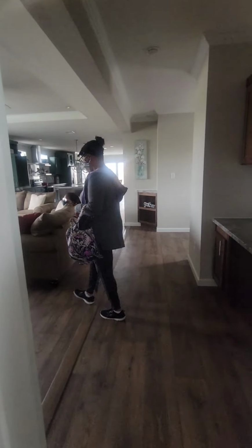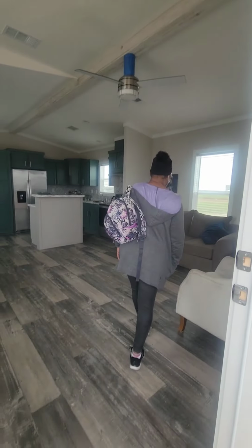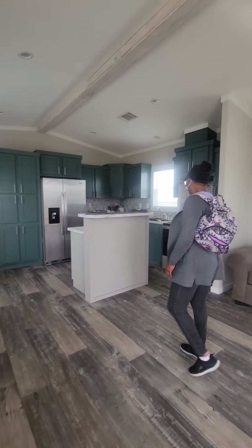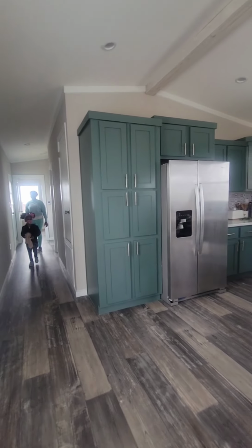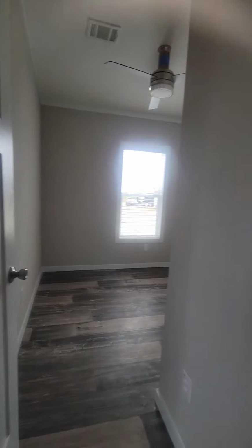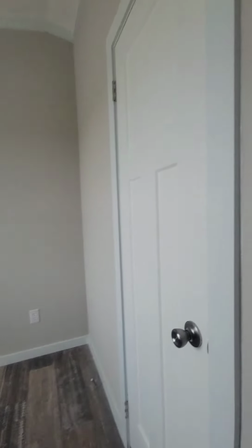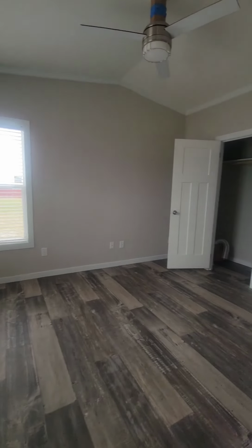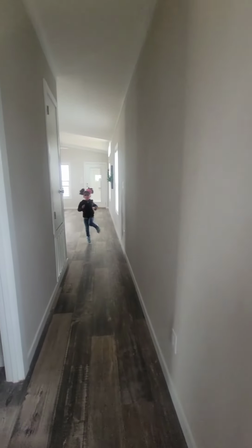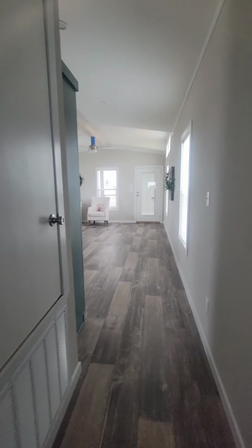Oh yeah. 700 square feet or 748. It's just a big house like the other one. Yeah. Bedroom. Closet. Another bedroom, so that's the 2-bedroom and bath. Yes.